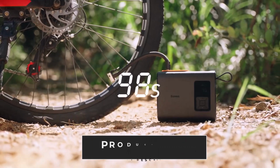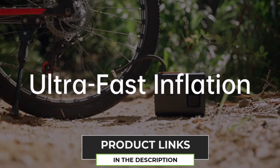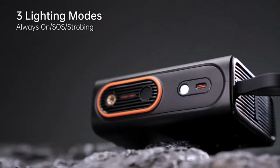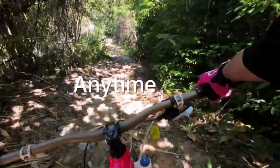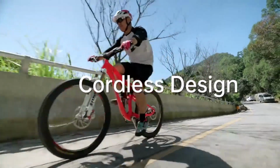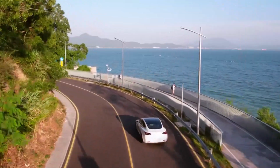Its cordless design means complete portability. Inflate up to 3 tires on a single charge, whether you're at home, on the road, or in the middle of nowhere. The built-in auto-stop function prevents overinflation by shutting off when the desired pressure is reached.